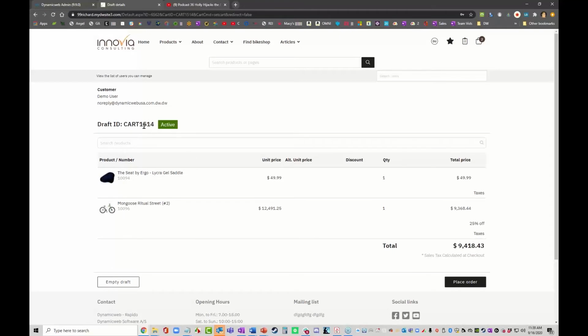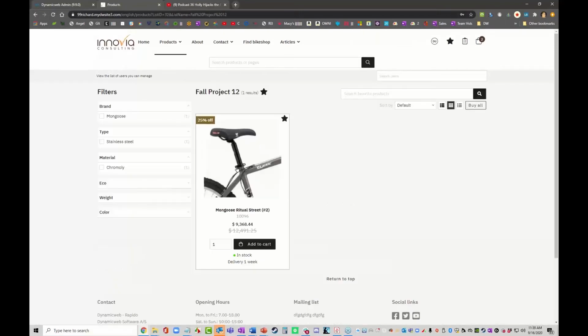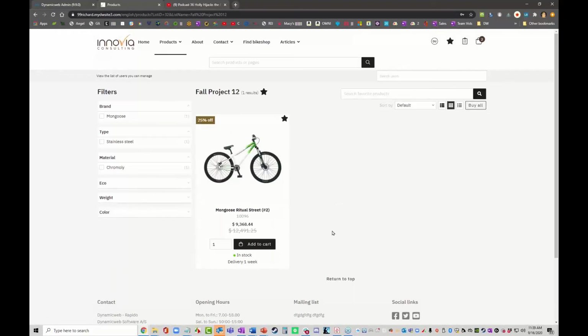But let's say draft number 1514 has to do with a restaurant on Main Street that we're building out, or the bike shop on Main Street that they're going to be ordering a bunch of products from. They're putting it all inside of their order drafts and making a collection of it. And unlike the favorites list, let's jump to the favorites list just to show you something here. When I see, let's say, Fall Project 12, and I see an item here, I have to add whatever is on the favorites list to the cart. So in one way, I can have a lot of things that I might not commit to all of them, but I can choose which ones I want to commit to by adding them to the cart individually.